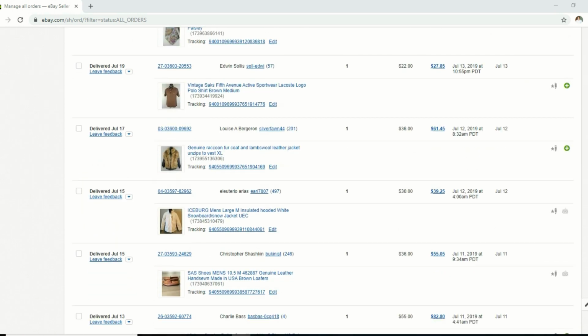I have this raccoon fur coat I had picked up for $12, sold for $36. I think this one I actually did on an auction style, because I had no idea what to price it at. Didn't know much about furs and the conditions of them, and thought, well, I'll just get rid of it. So it sold for $36. They paid $25 in shipping, of which I made I think $5 or $6 extra on the shipping side.